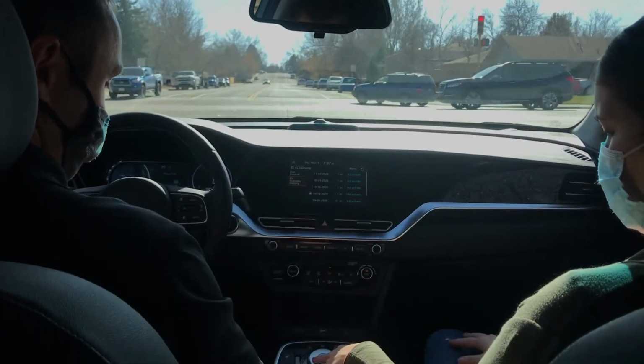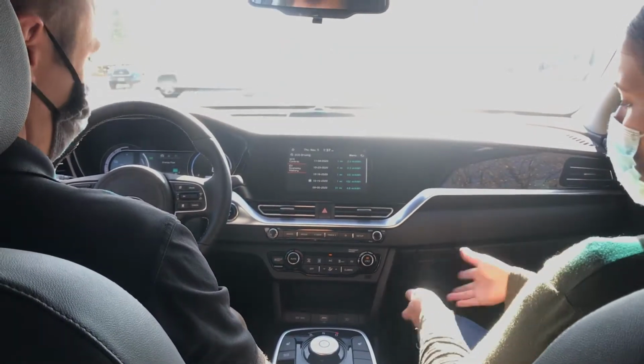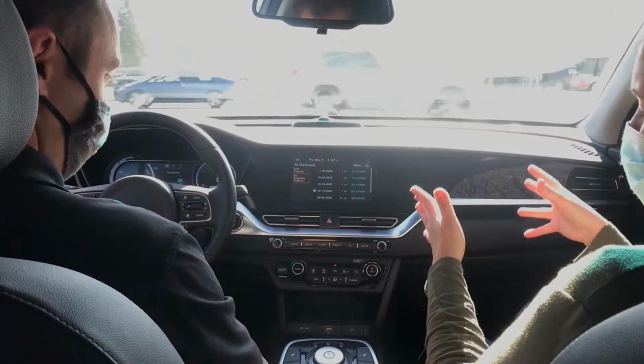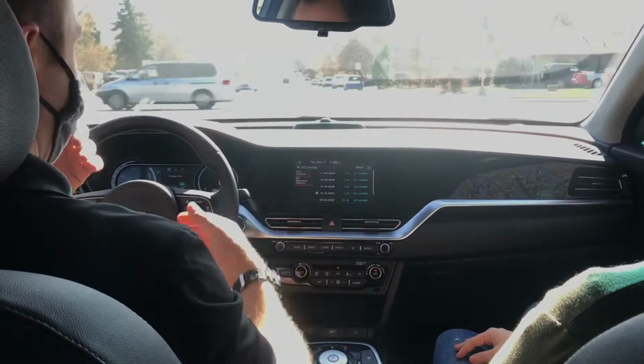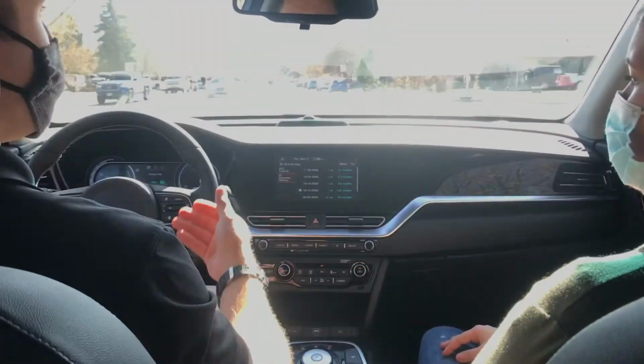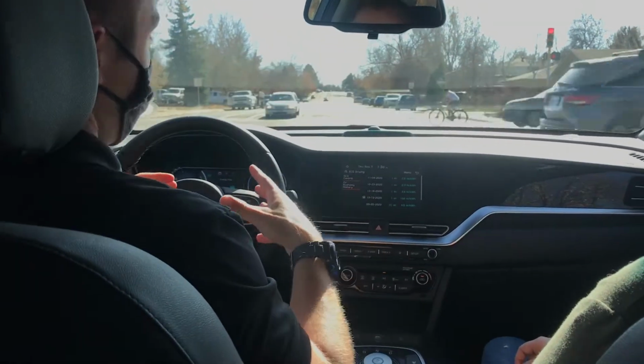Oh, so you can keep that on, and wherever you're driving, when you reach a stop sign, you can take your foot off the brake and it won't move. Exactly. My foot is not on the brake anymore. Yeah, and yet we're not going forward or backward. And as soon as I put my foot on the gas, it releases. Kia wants to make sure you have as much control over the car as possible.